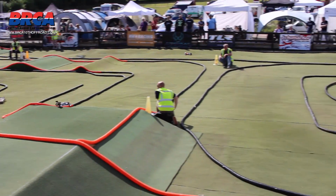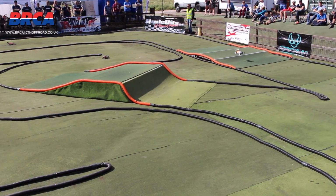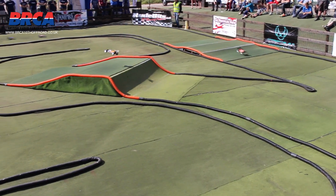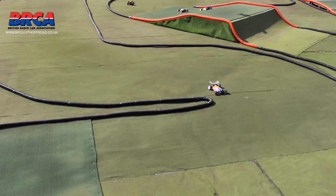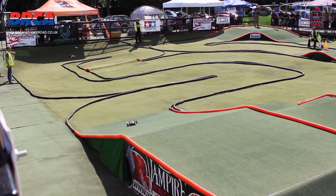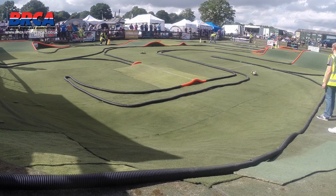Craig round the end of the straight, looking very tidy out there. He's quite calm, he's quite collected. Doesn't look too nervous, so he's just going to try and keep it clean. Wind catches him on the tabletop there. And we look like we've lost Simon Moss from third place. So that gives Martin nothing behind him.